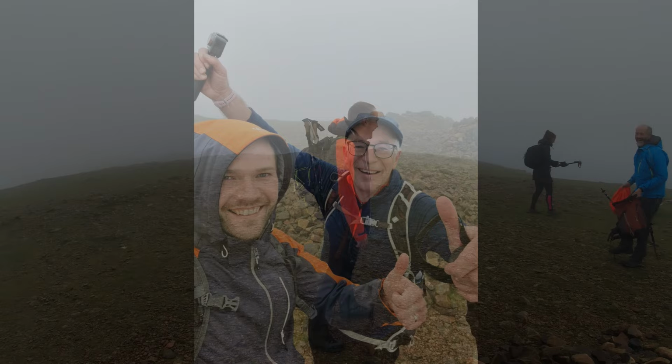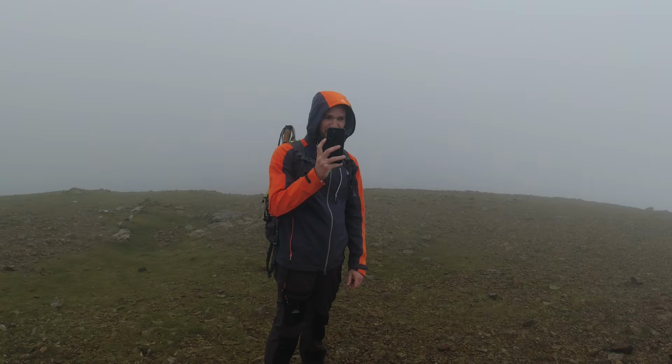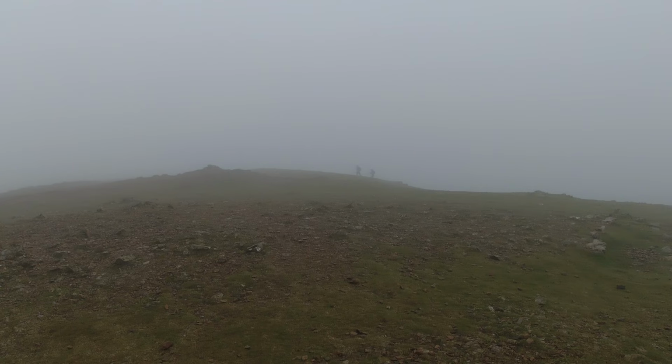So that's Red Pike, 755 metres. James, your first one, right? First one. Yeah. The next one is this way, but unfortunately we have no view. It's a tough one to start off with. Very tough. That scree coming up was very, very difficult. But you did well, James.